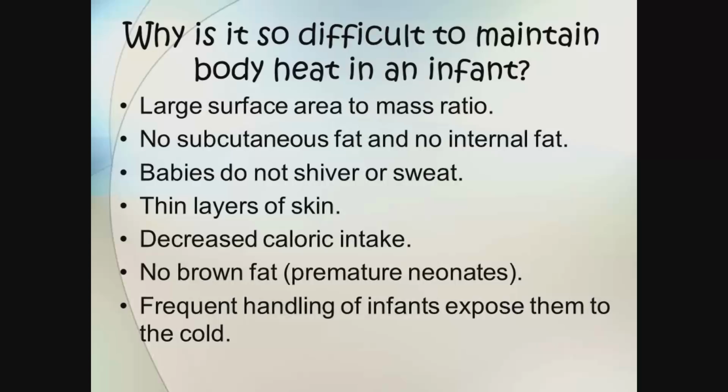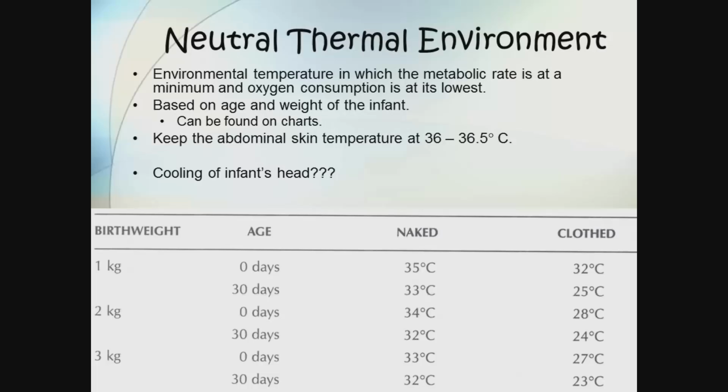And unfortunately, especially when they're in the NICU, you need to handle them, you need to expose them. You open up that warming tray, and you now have basically exposed them to some of the cold. So we try to minimize that. You don't need to. I'm not going to ask you a question about this. Just 36 to 36.5 is the temperature that we're striving for. And a neutral thermal environment is basically where the metabolic work and oxygen consumption is at its lowest that it can possibly be.